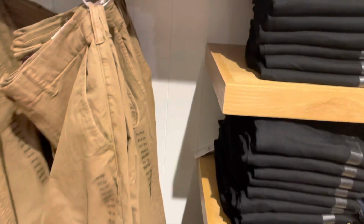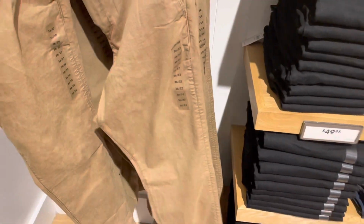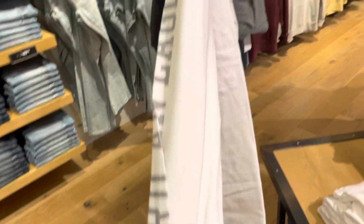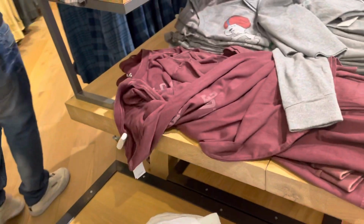Well, see a size here. Not these jeans, not these Dockers pants. You don't want a khaki. That's nice. I like this. I like the sleeve, with the American Eagle on the sleeve. They're cute, man. They don't have them in other colors.